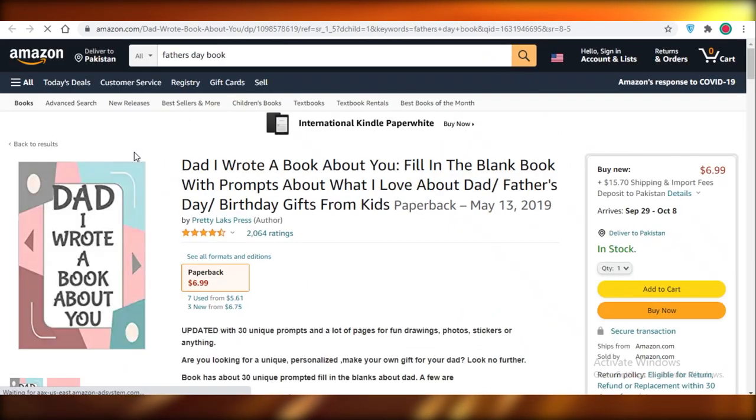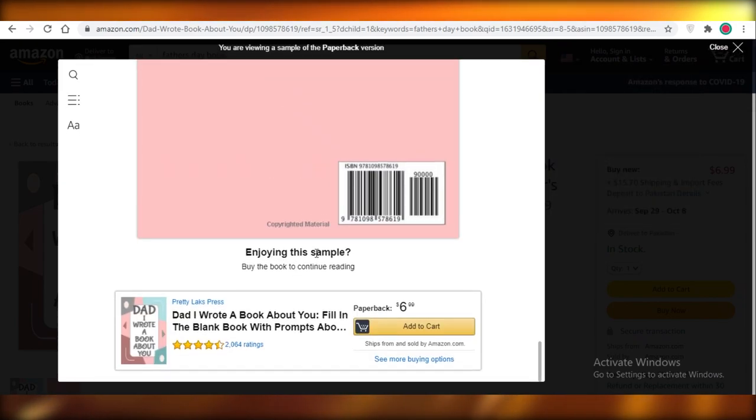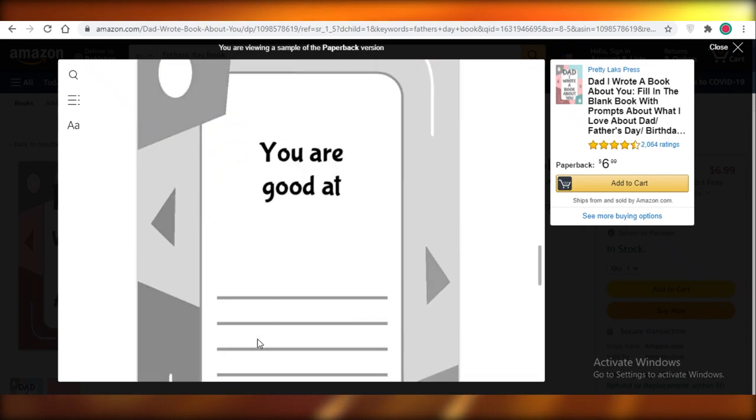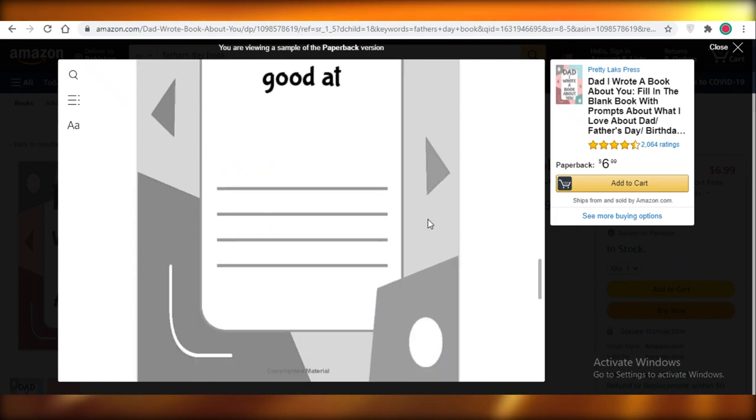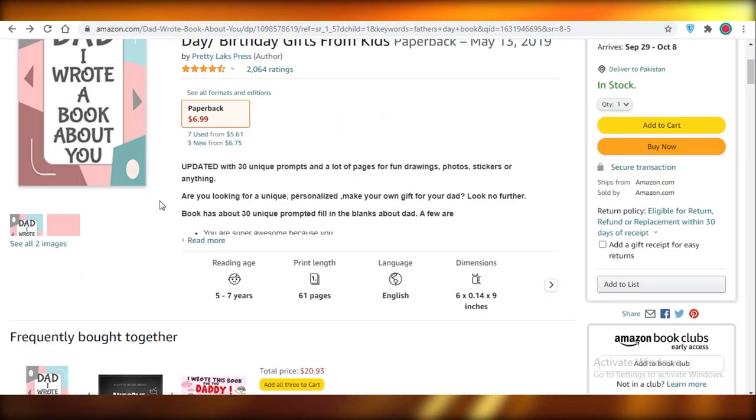So we're gonna take a look at the interior of this book as well. This is just written from the perspective of a child. So you're just gonna add pages like, you are good at, or you're the best dad because, and then leave some empty lines for children to fill out. This is actually one of the best ideas I've seen so far. It's very easy to create and easy to publish because you don't have to do a lot of design, and it's aimed at children, so it's not too particular about creativity. You don't need to create something too high end or too professional.